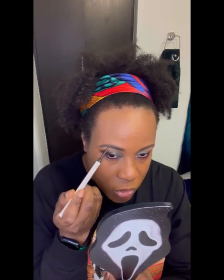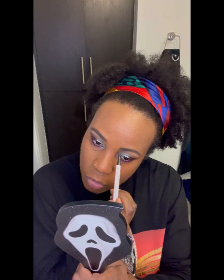And I think Benefit, that's just their thing. They do brows really well. I don't like much else from them, but the brow products are great. Unlike Fenty, I love almost everything they put out. So, whatever. The brow pencil is not my favorite, but it's fine.